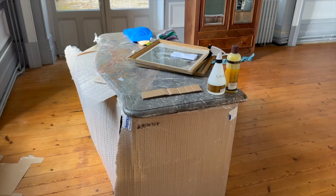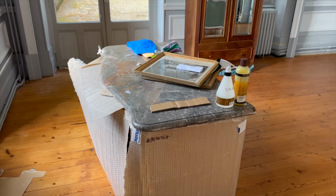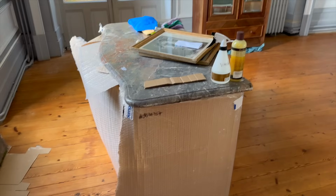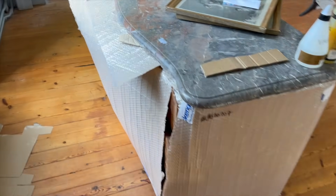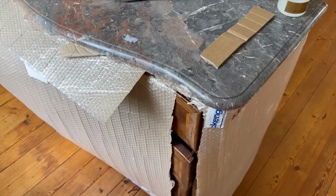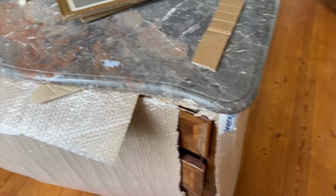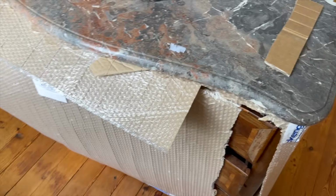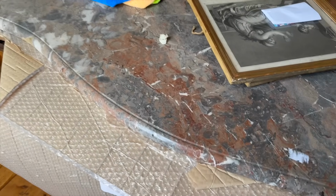Well, it's come to that time, since I'm moving into my bedroom, that once again I'm in desperate need of a dresser for my clothing. So this is what I bought online at the online auction. I can't say I got a great deal on it. It's in pretty rough shape, so that was a bit disappointing.